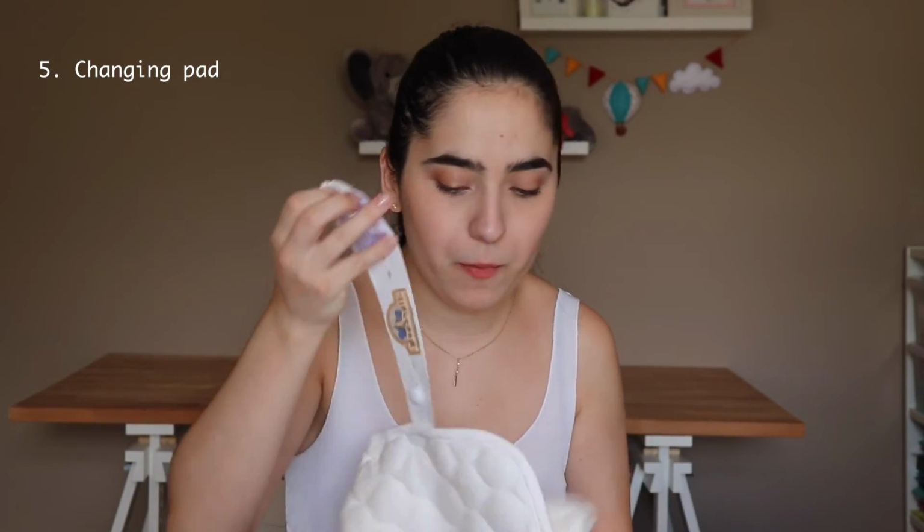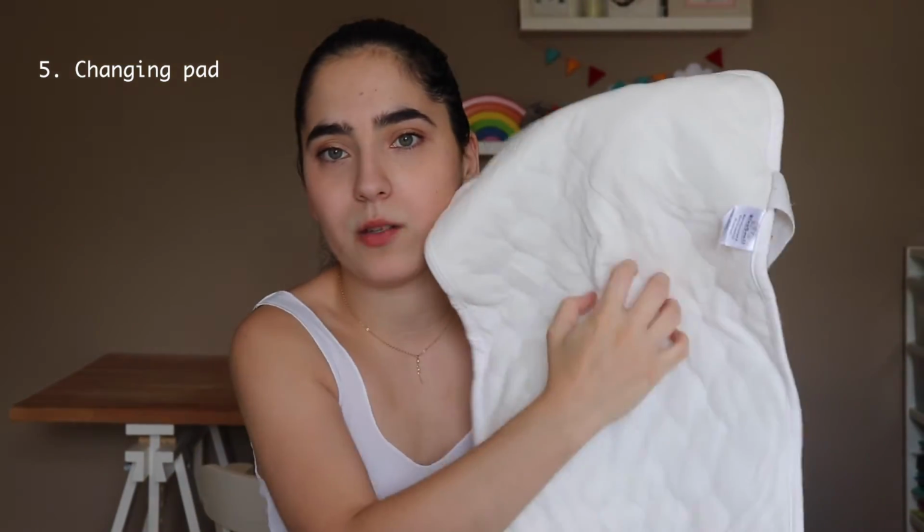Stupid, I know, but it's so pretty that I didn't want to get poop stains or things like that on top. I mean, you can wash it, right? And I did wash it a couple of times, but I didn't want it to get ruined, so I just placed one of these on top of it, and one I packed for our diaper bag or our hospital bag. These work great. They are waterproof on the other side, so this side is waterproof.